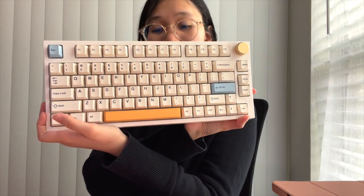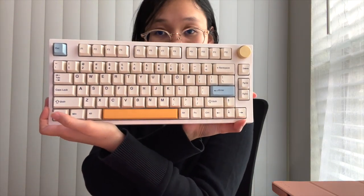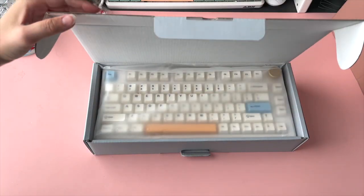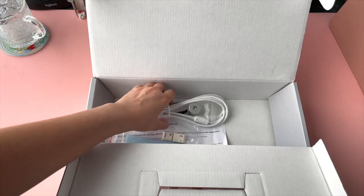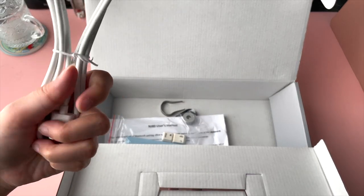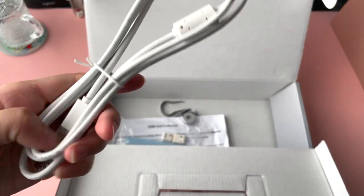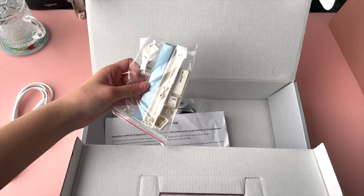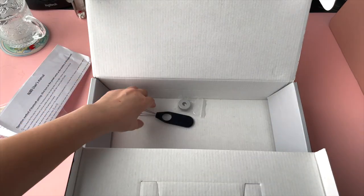And what else? Oh my god, what else? I got a new keyboard and I love it. It's right here, I've been using it. This is the Keydous NJ80. I filmed myself unboxing it, it was pretty neat. It came with the basic stuff, USB-C cable. It comes with an extra silver knob. As you can tell here, it has a gold knob, but it comes also with a silver one.